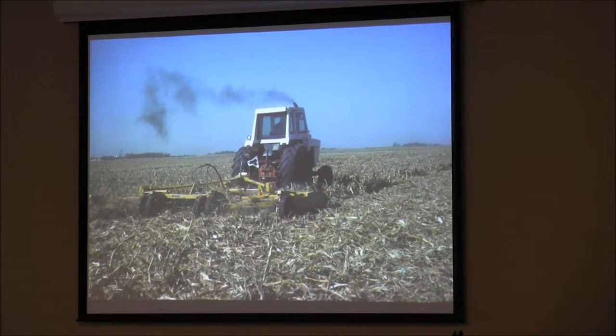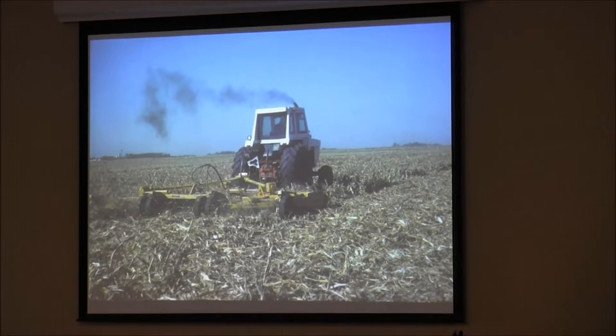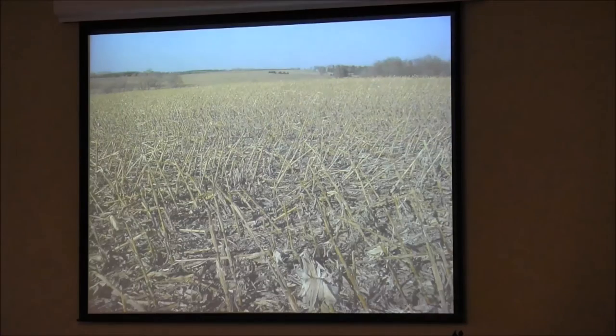A lot of people say, well, I can process the residue with a separate trip, or I can buy a shredder that goes on the bottom of the corn head. No, that takes money, it takes horsepower. I don't like those. I hate cutting residue loose. It's going to blow in the wind. It's going to move with flowing water. Again, it's a wasted operation in my book.